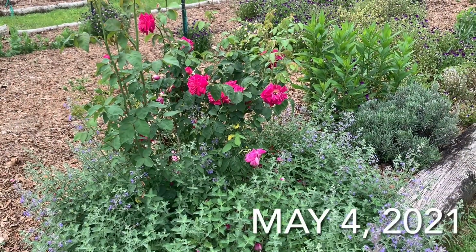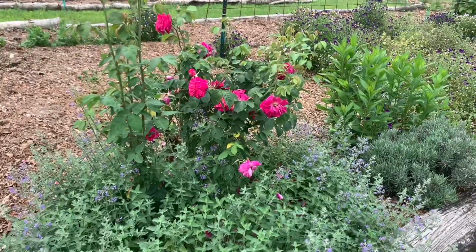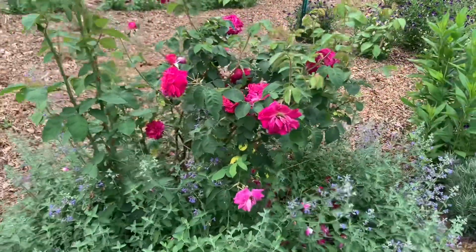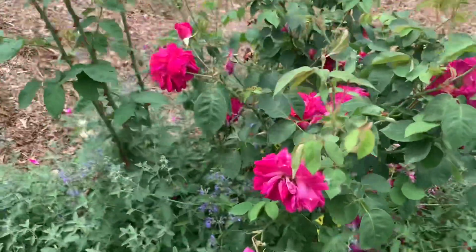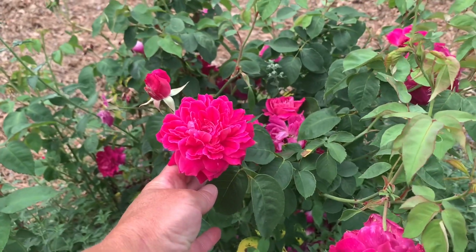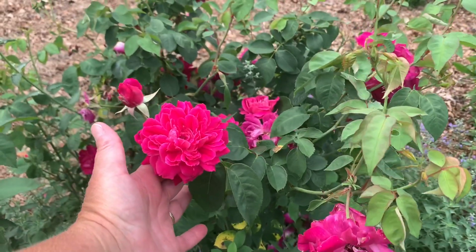This is Maggie rose. It is a beautiful, fragrant bourbon rose found by Dr. Welch on his farm in Louisiana. It's so, so pretty. Maggie is really, really fragrant too. This is another one of the roses that just really pop and show out in the garden. It's one of the first roses that you notice coming around the corner there. It's so pretty.